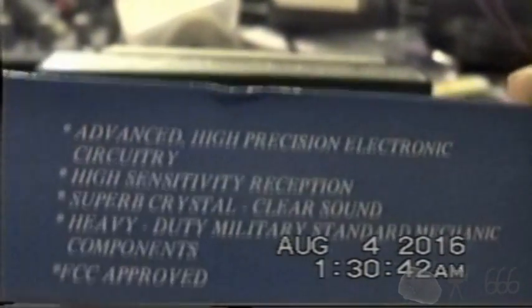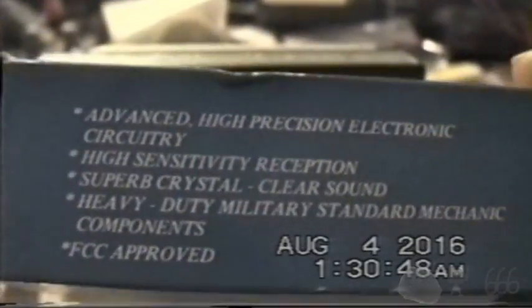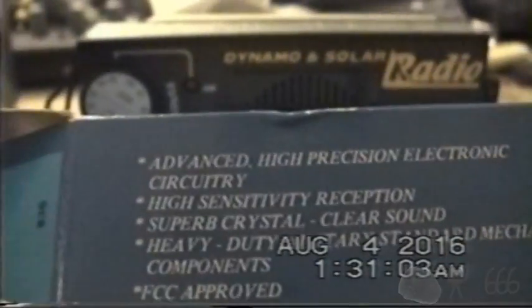But the box sets some very lofty expectations. Advanced high-precision electronic circuitry, I'm going to give that one a meh. It's possible, but I don't really think so. High-sensitivity reception gets a definite nope. And that's not because it's incapable of receiving stations, it's because this tuning knob here is absolutely useless for fine-tuning. Superb crystal clear sound.